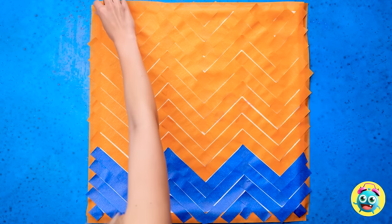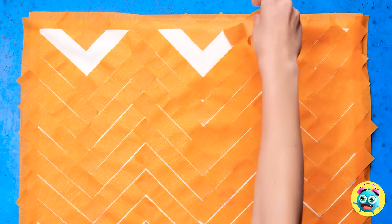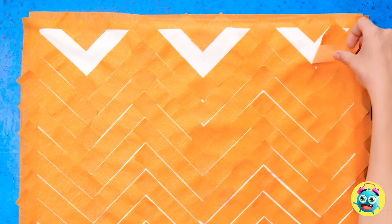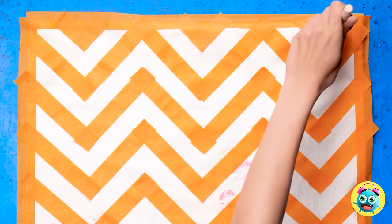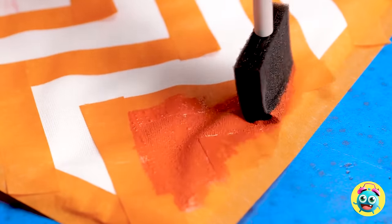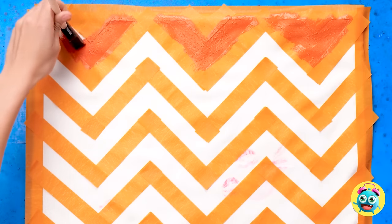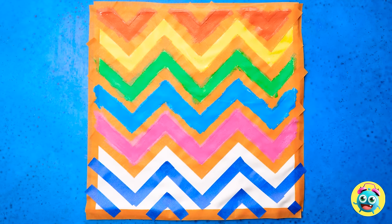Once you've done that, remove one row of tape, just like this. Be careful not to peel off any other tape. Working down the pillow, remove every second row of tape. Then, grab a brush and start painting. Dab the brush over the top row of triangles. The tape acts as a border, stopping any messy accidents. Paint each row a different color.